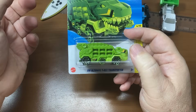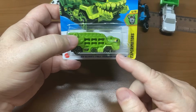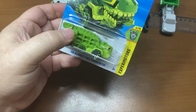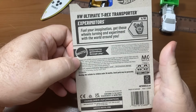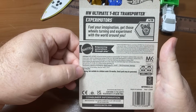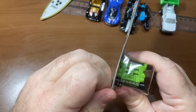Now, is this going to kick everything out? We got the ultimate T-Rex transport. Remember, it came in different colors in the past. Xperi Motors. And this one is number 4 out of 10 for Xperi Motors. It's number 156 out of 250 for the year 2025. And of course, this is definitely a repaint of ones we've had in the past. It just gives you information about Xperi Motors right there.